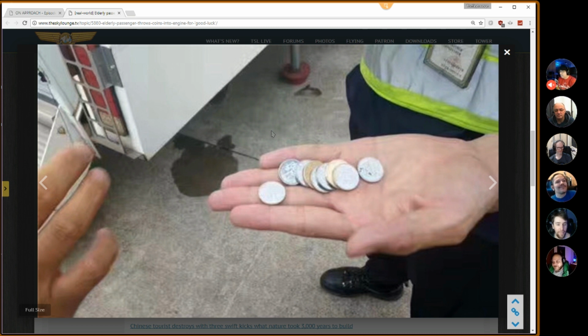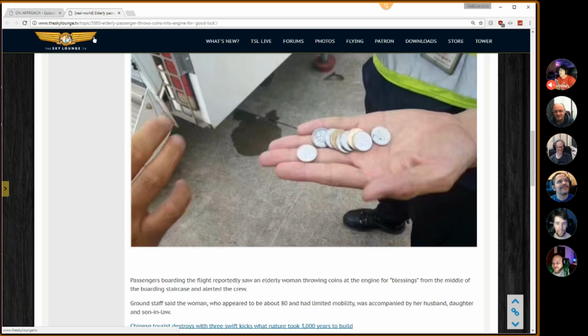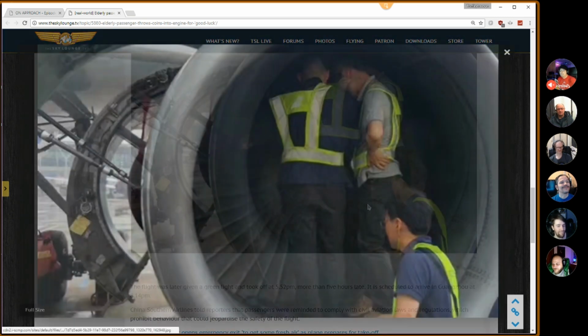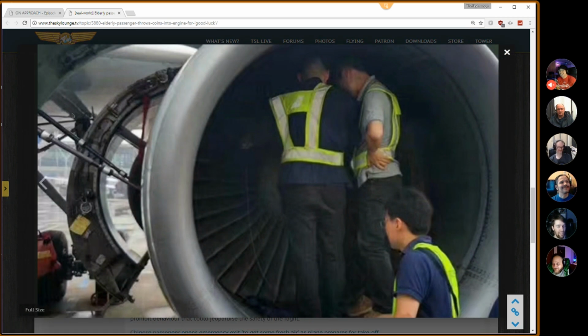It's China. I bet Superthrive's passengers do that every time he tries to fly. Wonder if he got a money back yet. Have you completed a flight yet, Superthrive? Yes, I actually did. Well done. Good job, Mr. Superthrive. Did they give the money back to the woman, or did they keep the money for luck? The flight was 5 hours late. Oh, 5 hours late, Jesus Christ. This dude's like, really? Yeah, really.